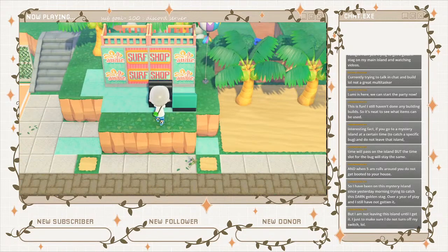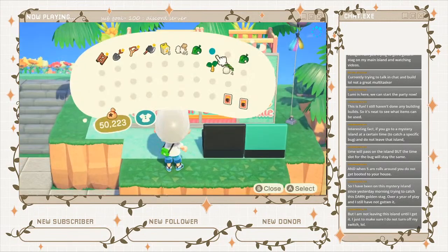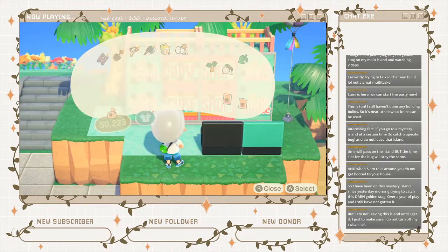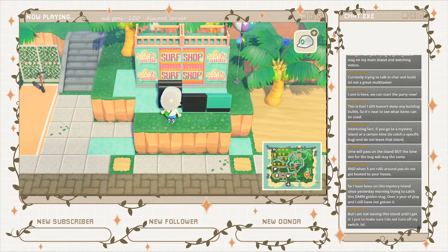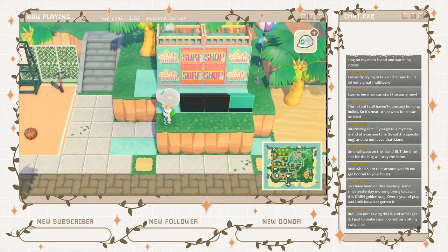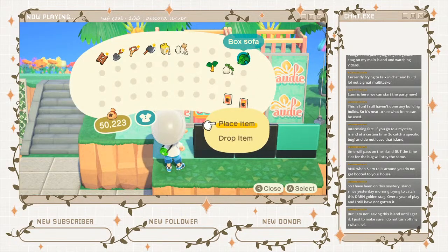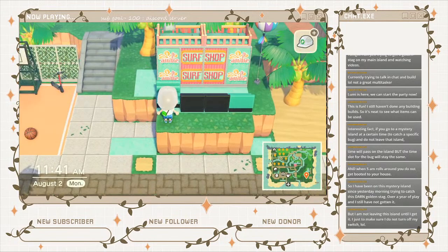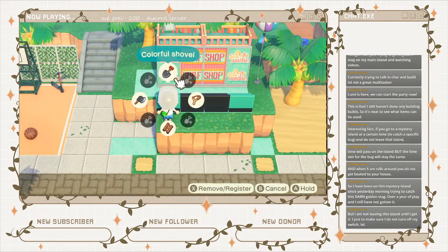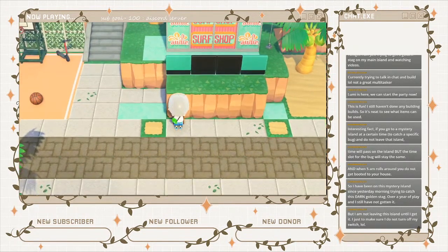So you put the sofas up, turn them around. Oh, that's going to be an aqua one. I have a feeling I'm over too far. Nope, I'm not. Okay. And last one. All right, so that is the second story.